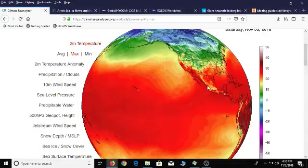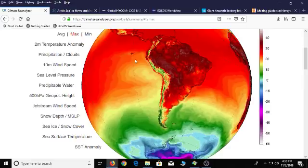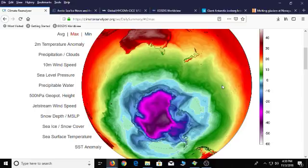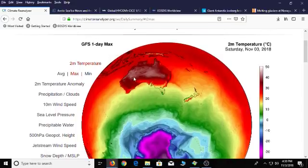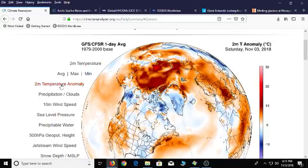And South America is quite hot. Of course, the equator runs right about through here. So in the southern part, they're heading into their spring as well. Here's the South Pole, and here's Australia, where it's quite hot. They've had some really hot temperatures already at 40 degrees C. So it's not going to be pretty down there.